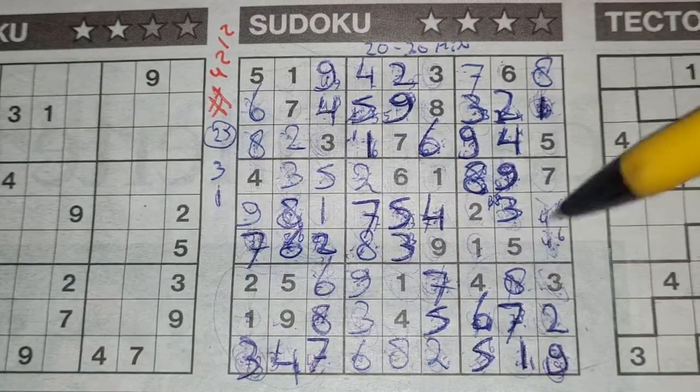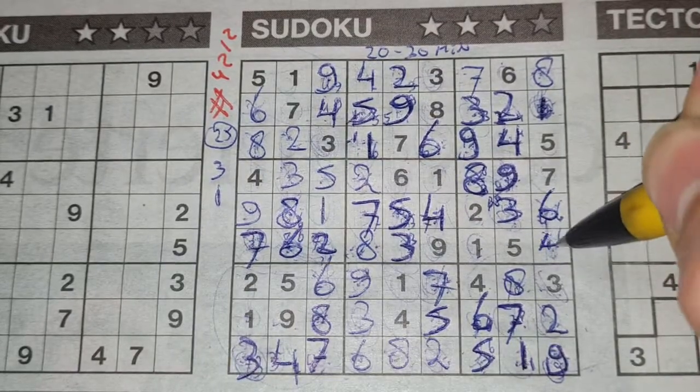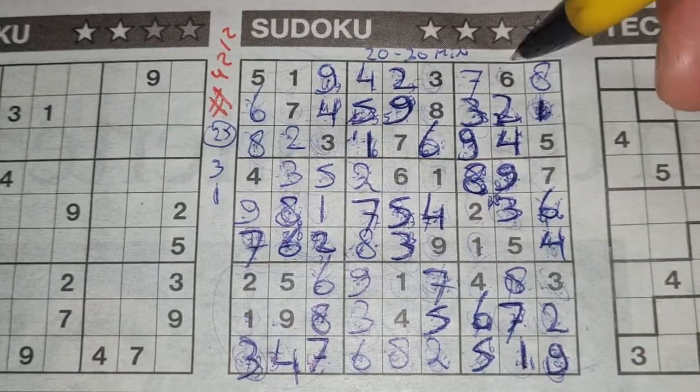Now we have a 6 there. So this box can't be 6 anymore. That box will be a 6. And this box should be a 4. Finished in 24 minutes. Told you.